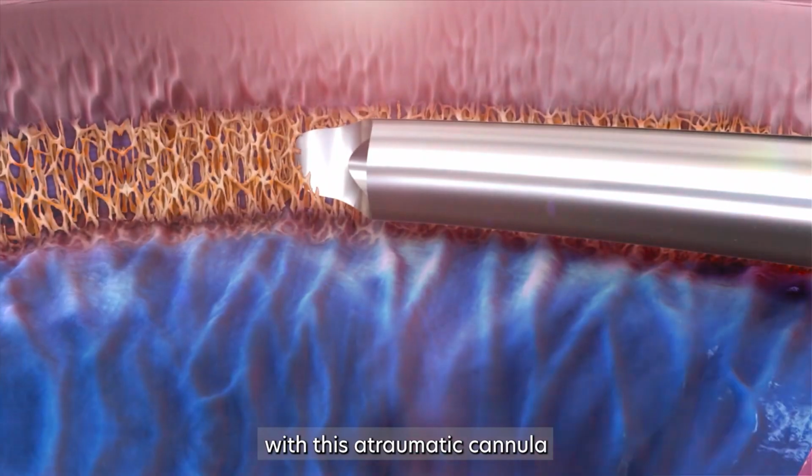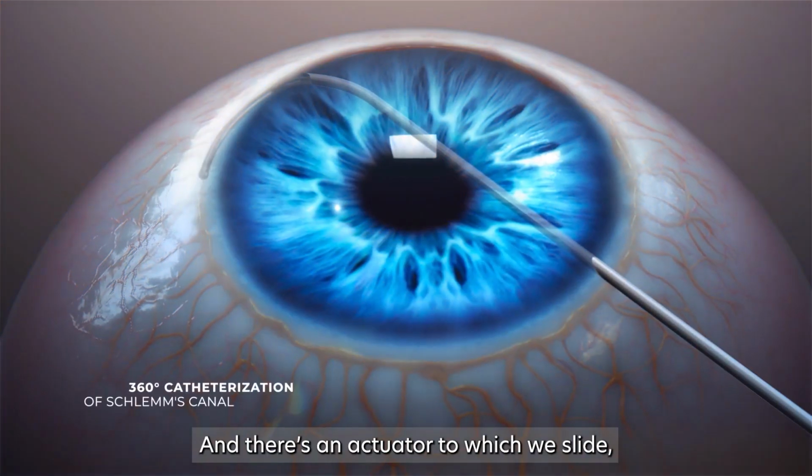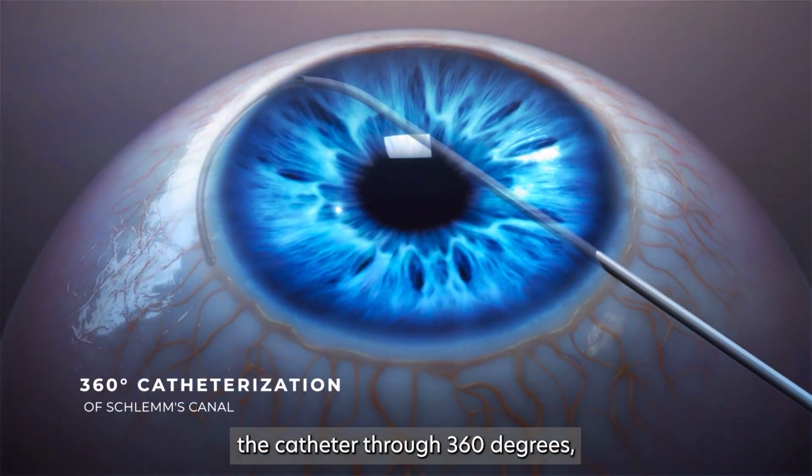Now, they've really made a really nice design with this atraumatic cannula, which we use to pierce the trabecular meshwork and enter Schlemm's canal. And then it's got an actuator which we slide, which then advances the catheter through 360 degrees. Really nicely designed. It can work for right or left-handed surgeons, whether you've got small or large hands. Really nice actuator. Makes it very easy to pass the catheter.